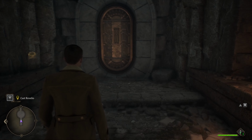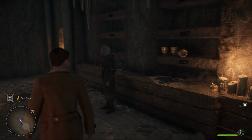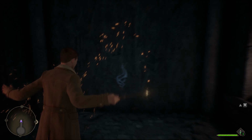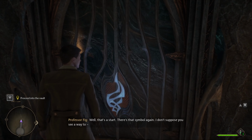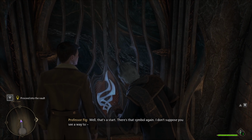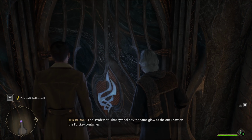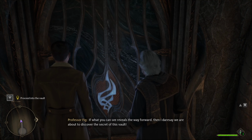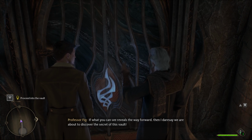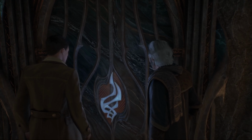No, fuck that. Really? There's absolutely nothing in here. An ancient vault. A door. That's a start. There's that symbol again. I don't suppose you see a way to... I do, Professor. That symbol has the same glow as the one I saw on the portkey container. If what you can see reveals the way forward, then I dare say we are about to discover the secret of this vault. Lead the way. Okay, let's go.